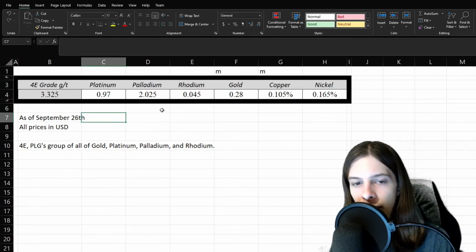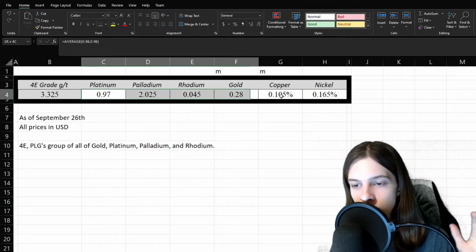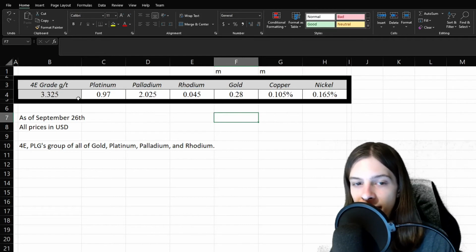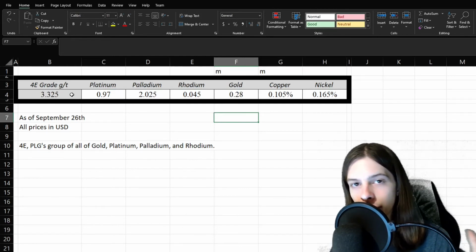Then breaking down the grade of everything here. So 0.97 grams per ton of platinum, 2.025 grams per ton of palladium, and 0.045 for rhodium, and 0.28 for gold. And then copper and nickel, 0.105% and 0.165%. And so obviously individually these are all very low grades. That's because there's so many metals in these deposits, and so when you add it up, it's not a horrible grade. And I don't know the PGMs as well.